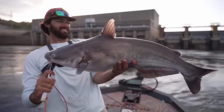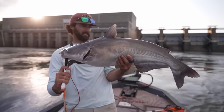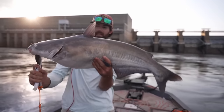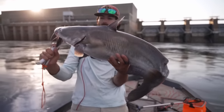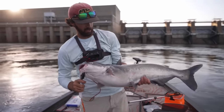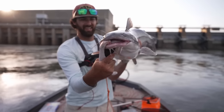Oh my goodness. I don't know if he's 20. If that other one was 22 on that scale, he's probably gonna be a high teen. That's a good one. And it's crazy how they vary in coloration. Like this one here is more of that light blue. That last big one was really dark. Oh man, just long, big, fat, healthy catfish. It's crazy.